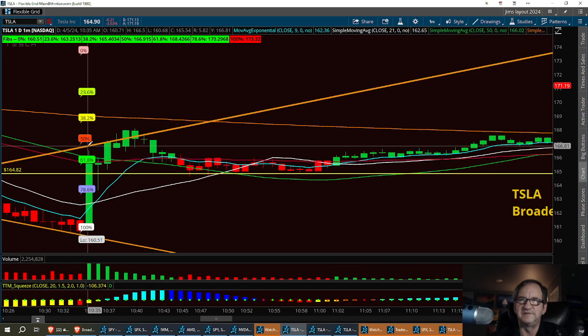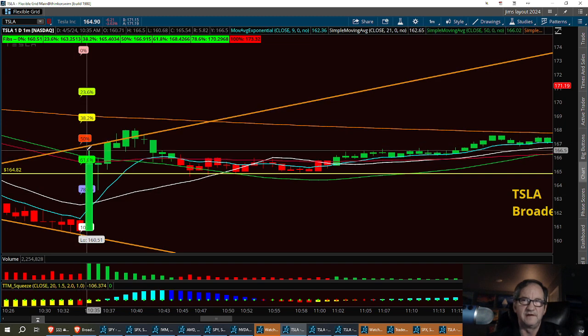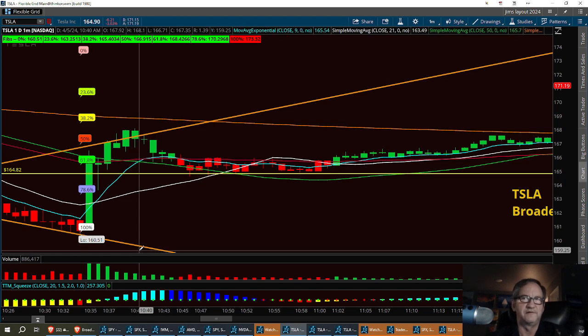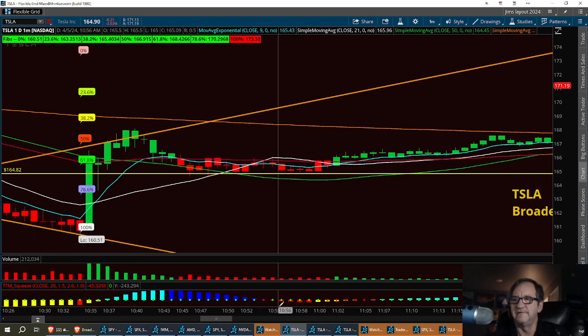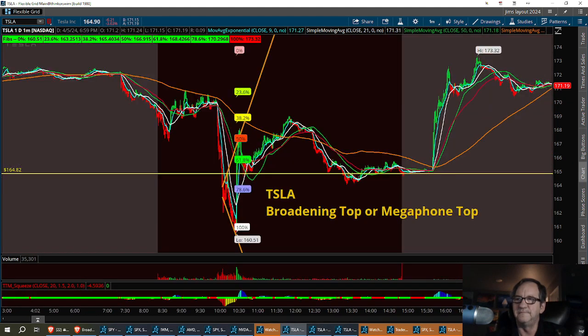I mean, she hit that megaphone pattern. I got right out of this trade right on that big candle, because you don't know what could happen. The thing could drop real fast, down real fast. So when that pop happened, I got right out of that trade. So that's how to recognize a megaphone pattern.